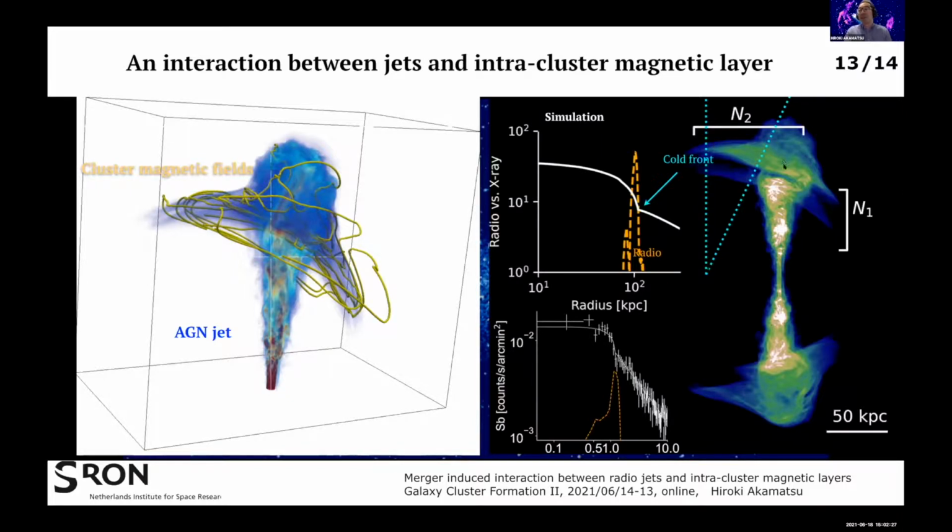I couldn't include an explanation of the N3 region, but that is reaccelerated electrons that could flow following the magnetic field because they are a cold front. So this is our simulation. From these three pieces of evidence, radio observation, X-ray observation, and this dedicated numerical simulation, we claim there is interaction between the jet and the intracluster magnetic layer. So this is my summary.